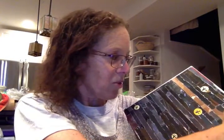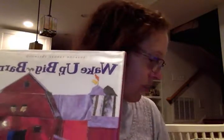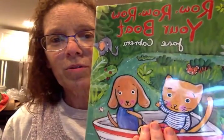How do I turn the page? Oh, it got stuck to the last page. But it's a beautiful pattern, isn't it? With those cherries and the crisscross pattern. Beautiful. Well, this was a fun book, too. We had two fun books: Row, Row, Row Your Boat, and Wake Up Big Barn. And fun conversation in the beginning. So, I think I'm going to wish you a very good evening. Oh, wait. Do you want a little Alouette? Okay. You talk me into it.